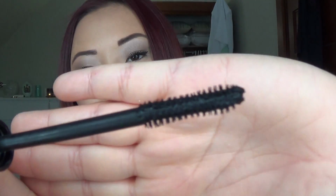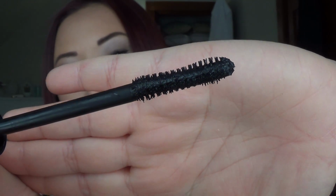But it is plastic. No, it's natural bristle, but it almost looks like plastic when you look at it. I always thought it was natural. I'm pretty sure they're natural, but they kind of look like tiny little plastic ones.